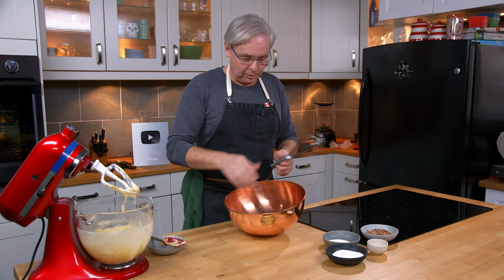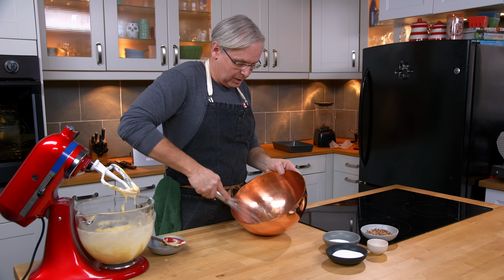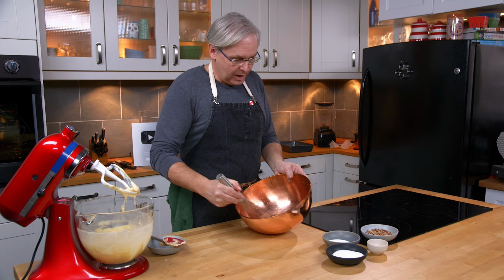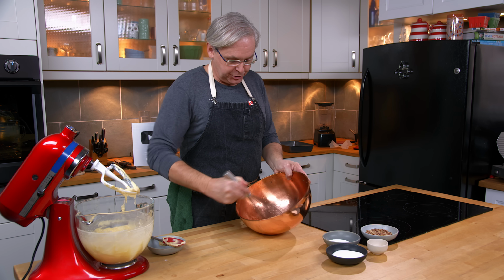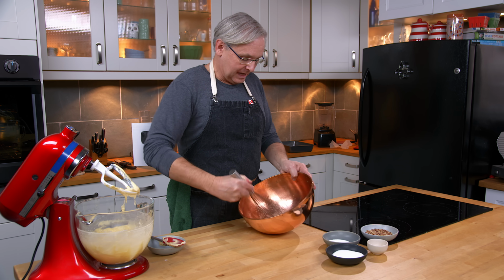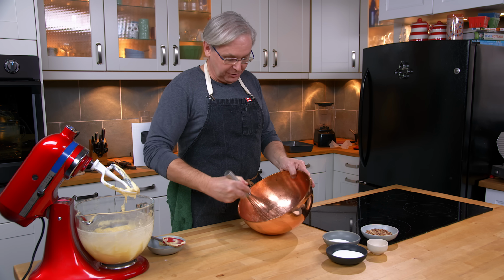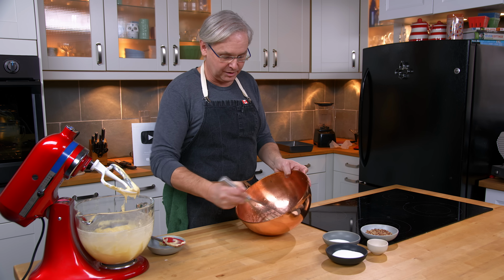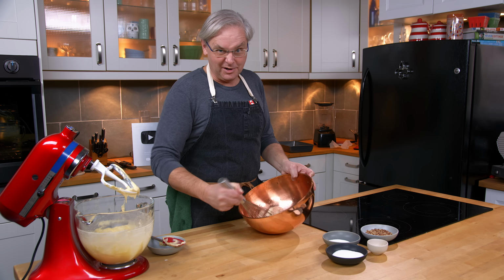And so in the copper bowl here, we'll just whip up the egg whites. And this is just a really simple meringue. Egg whites and some sugar with some nut meats. And again, as is the norm in these older recipes, they just say nut meats, and you can use whatever nuts you like. So I'm going to use pecans.